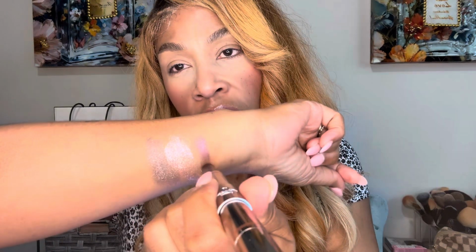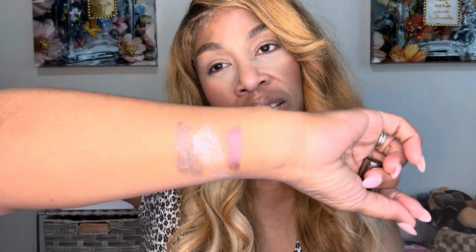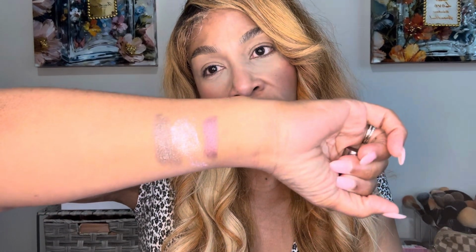All right, so let's do duo number 2. And duo number 2 is called Orient Nebula. That's the metallic side. And that is described as a burgundy metallic with taupe shimmer. Okay? So let's go ahead and swatch it. At first, I was like, that looked more purpley than burgundy, but I do see where the burgundy is coming in a little bit, I guess.